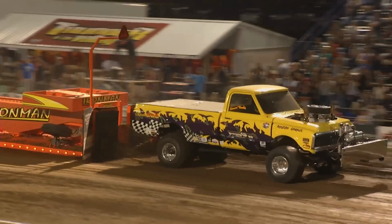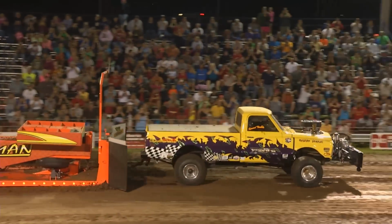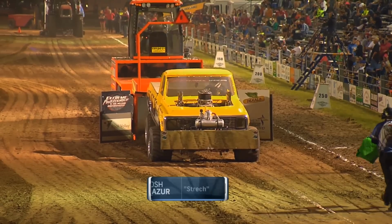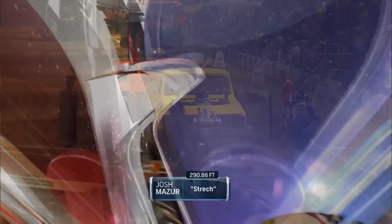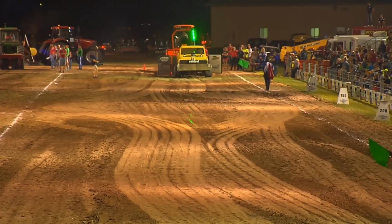Crowd getting their money's worth in this modified four-wheel drive class. Some awful good-looking trucks. Ran out of ponies. I thought he'd go a little farther than that. He had good ground speed. Ran out of ponies at 290 and 86.